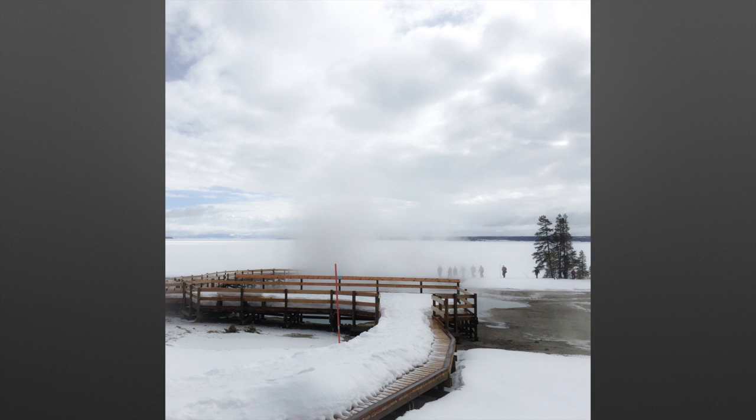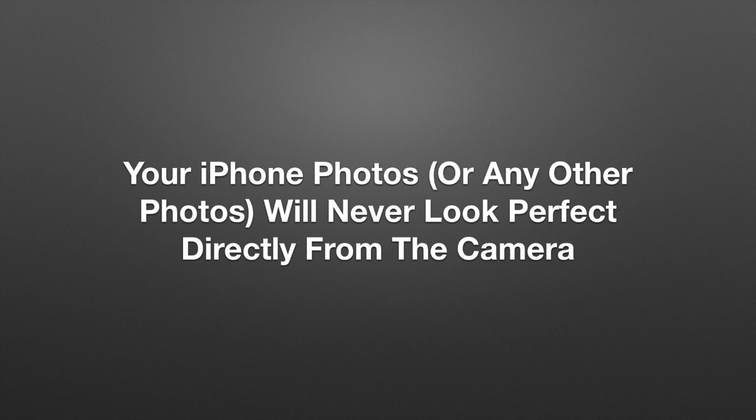Now this photo is much closer to how the place felt in real life, and it also happens to be a lot more beautiful. And the point I'm trying to make is that your iPhone photos, or any other photos, will never look perfect directly from the camera. That's because the iPhone camera is set up to take neutral looking photos, so don't expect breathtaking results directly from the camera. You have to edit your photos if you really want to get stunning results.